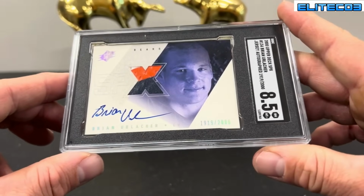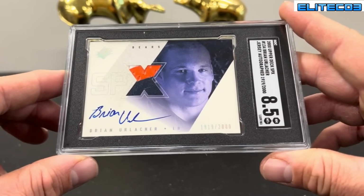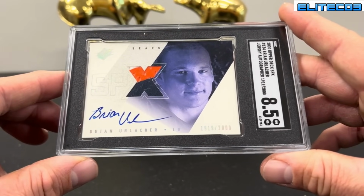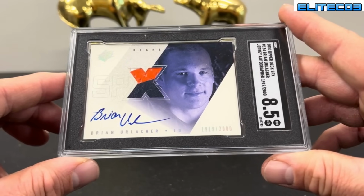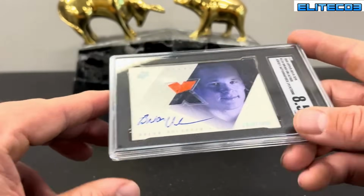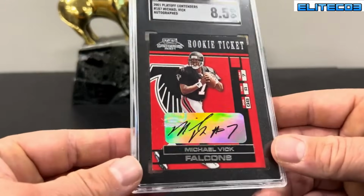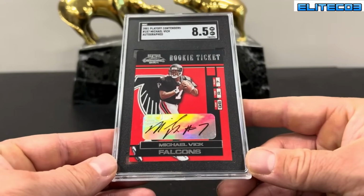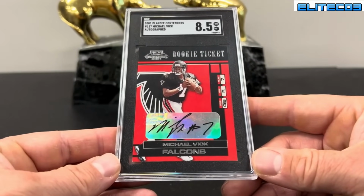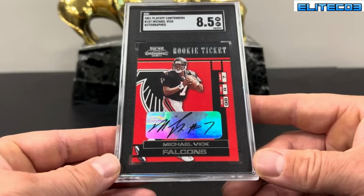That's the SPX 2000 Brian Urlacher. Clean copy. It's also got a nice swatch there. 3-color. 2000. Classic set. So 8.5 on the Vic Contenders. That is probably about right. There is some chipping on those corners.